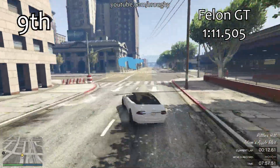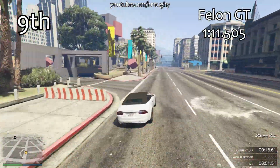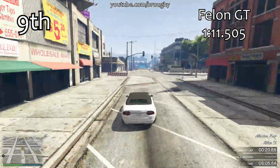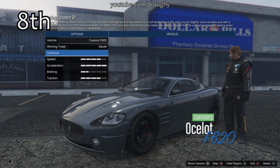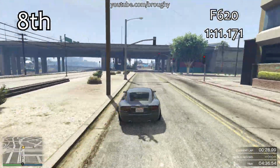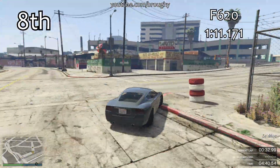There's a lot of vehicles in the sports class that are on this sort of pace. A 111.5 here from the Felon GT. We saw a 111 from the Sentinel as well. There's quite a few vehicles in this section that are all quite close in terms of the lap time that they get, but they are all significantly off the pace of the ultimate best, which we'll see towards the end. But there's a lot of sports cars that are around this pace as well.